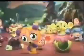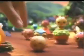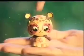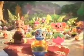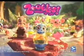New from the world of Zoobles is a Zoozia. Zoobles love to roll, pop open, be petted, and be put to sleep in their habitats. There are over 150 Zoobles to collect. Each Zoobles sold separately from Spin Master.